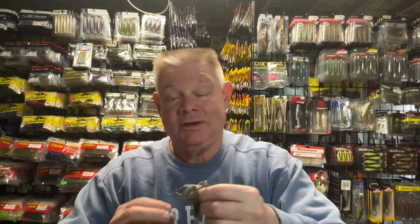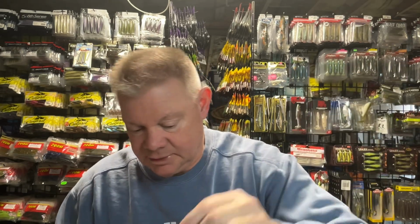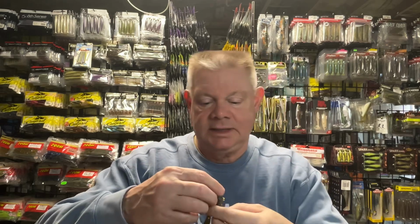They have other baits that are maybe more popular, that maybe they sold more, so they've kind of gotten away from these other creature baits and spider jigs and that Hydra. But I always thought they were cool. I thought it was a nice bait.